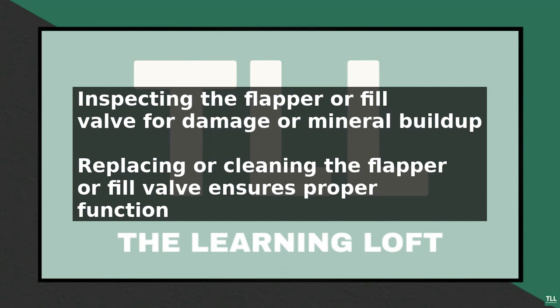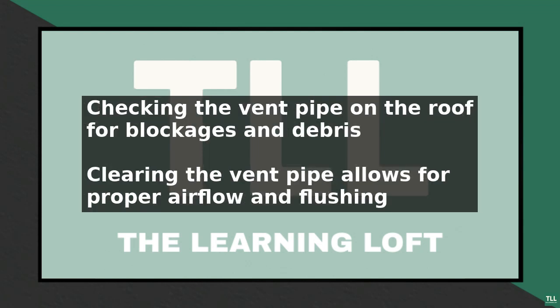Finally, consider the age and condition of your toilet. If your toilet is old, it may be time to consider replacing it with a newer, more efficient model.